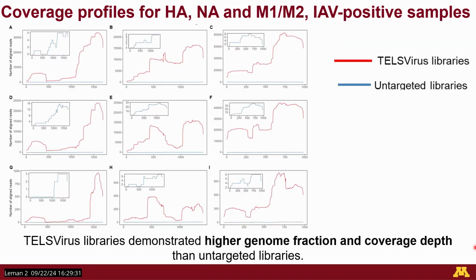We also looked at coverage profiles for the main genes, HA, NA, M1 and M2, for those samples. The y-axis is the number of aligned reads, so that is the vertical coverage, and the x-axis is the position of the genome, so we see the horizontal coverage here. The red line is the samples that were submitted to TSC virus, and the blue line is the samples that were not submitted. We can see from the red line that we had higher horizontal and vertical coverage for those samples compared to the on-target libraries.